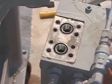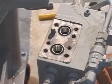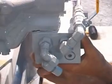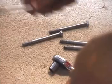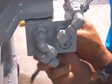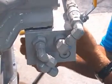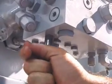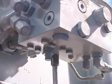When reinstalling the uniblock, it's important to make sure that the surface is clean and free of debris and that the O-rings providing the seal between the motor and the uniblock are clean and intact. When installing the 8 bolts securing the uniblock to the motor, it's important that all 8 bolts get started first by hand before tightening, and again tightening the bolts in a uniform sequence will ensure proper seat of the hydraulic O-rings.